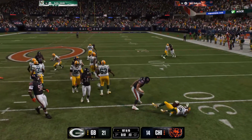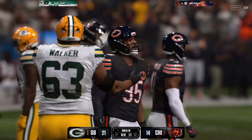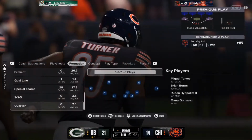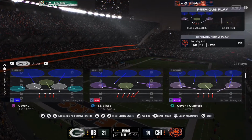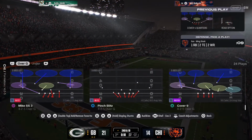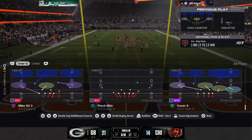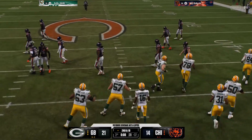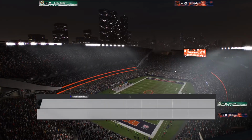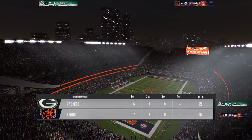Here's a zone read. He'll keep it himself. And he will not be able to turn upfield. They'll drop him behind the line. So, 3 quarters have come and gone.